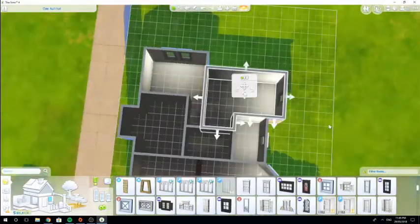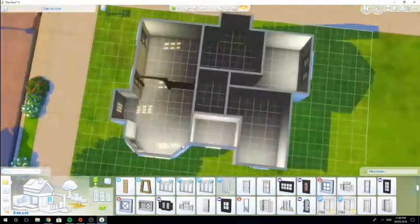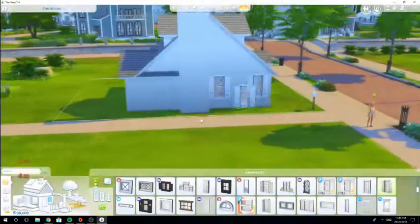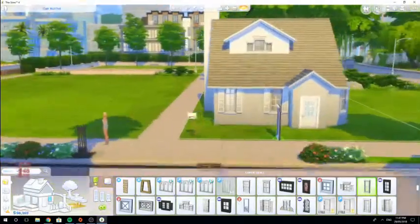I left the floor plan in this build just because it's a pretty quick build, so I didn't see the point in taking it out. Oh no, I didn't even leave the floor plan in this build. Did I? I can't even remember. I have to admit I wasn't paying a lot of attention. I was too busy giggling at the start of the video. Oh, how awkward. I honestly don't know if I had the floor plan in there or not.